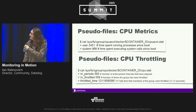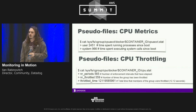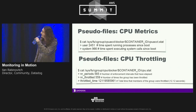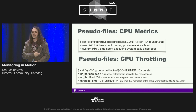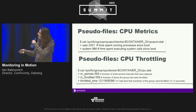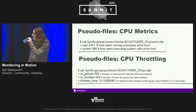But to give you some examples of things you can do, again, you just cat these out, and you'll start to get things like how much time your containers have been spending CPU-wise since boot? Things like how much time you're spending executing system calls, what have you. There's lots of great data here across a number of different files. CPU accounting and CPU stat are two very useful ones to take a look at.